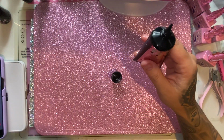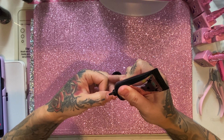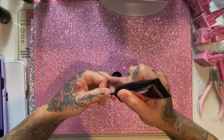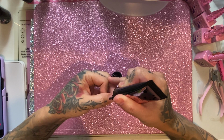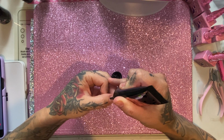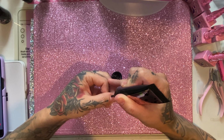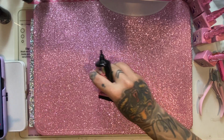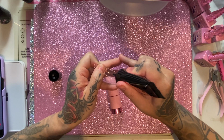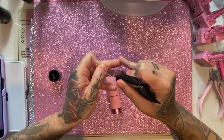Okay, so the next thing I'm going to do, I like putting a little on the nail, just so that it connects a little bit better. I don't know, I'm just weird like that. I like to put a little that's wet. I feel like it just sticks better for some reason. So usually when I use a press-on or anything like that, I put a little bit of wet on here. And then I also put, obviously, on the inside of the tip.